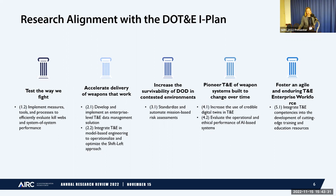And then we're also emphasizing Pillar 4, the weapon systems that are built to change over time. They've really emphasized digital twins and AI-based systems, but all of those require defensible T&E methods to go along with them. And that covers everything from how you do that technically to how you implement it in a way that works with existing policy, or identifying what policies might need to change to enable that.